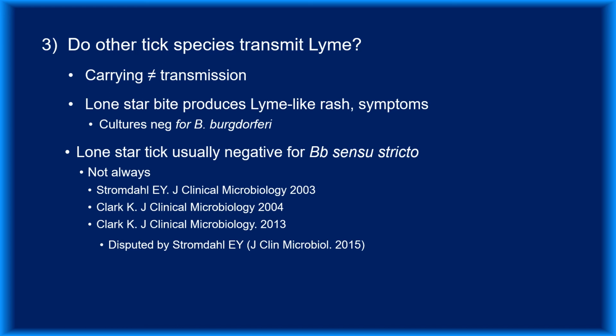Another possibility is that the Lone Star tick is transmitting an unrecognized Borrelia species or strain, which isn't detectable with tests geared toward specific Borrelia burgdorferi strains.